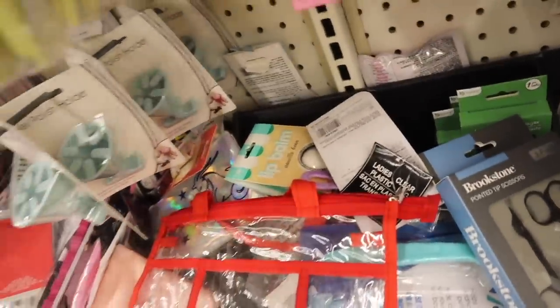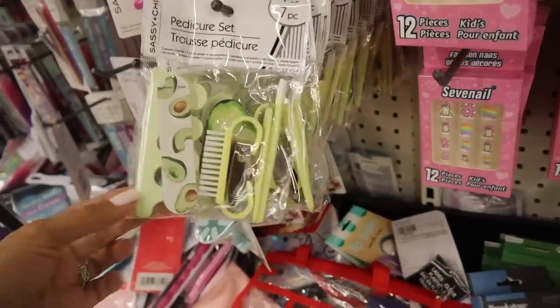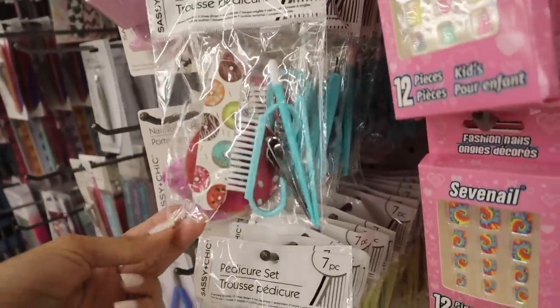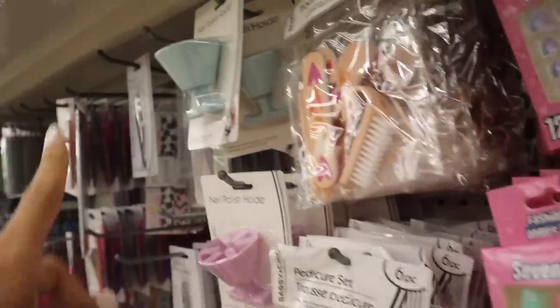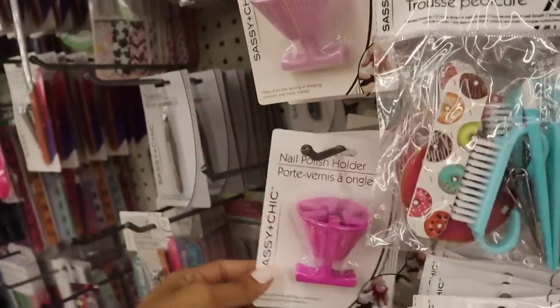They still have the vanilla bean lip balms, but these pedicure sets are new. So they have an avocado themed one, but the donut one is literally the cutest one ever. And the last one is the heart ones. I recently got the nail polish holders. Honestly, I didn't really care for it, but let me know if it worked for you.